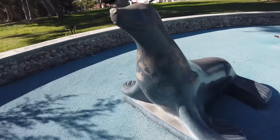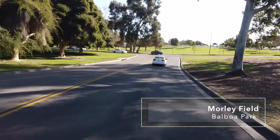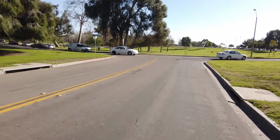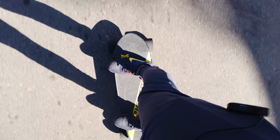Got a cute little seal right here. This looks like a cool area for people to play. I guess, is that bocce ball? We're now entering Morley Field. This is Jacaranda Drive. Let's just cruise around for a little bit and see what they have to offer. Looks like we have a ton of bikers biking around here. And we're on the Miles board. Shout out to Rob Rast and the homies over at Miles.